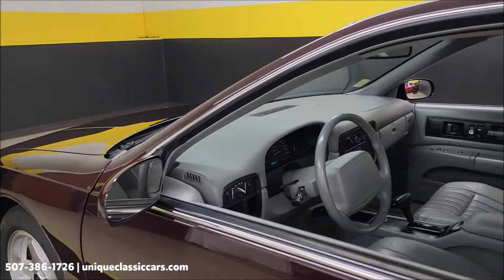So 5.7 liter, 350 cubic inches, LT1 power. Sounds and looks as it should. Stock looking engine bay. Be a fun car for your local roll-ins, cruise-ins, local shows. These are always popular here, no doubt about that. 1996 Chevrolet Impala SS. Good looking sedan.